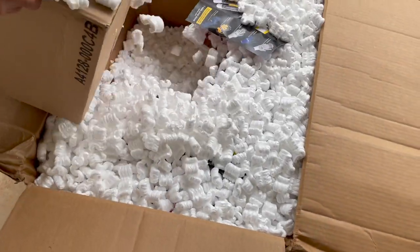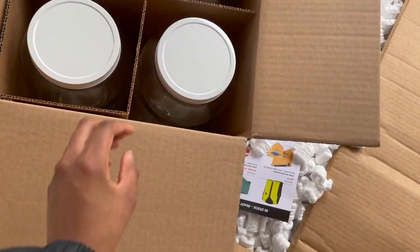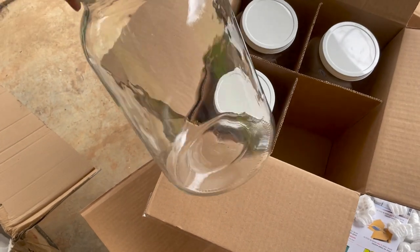All right. Now this is good protection. Ooh, guys, this is a sneak peek for when we decorate the kitchen. I got these jars. Ooh, they're so cute.